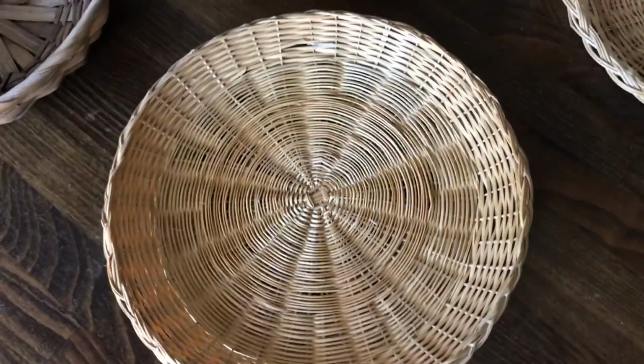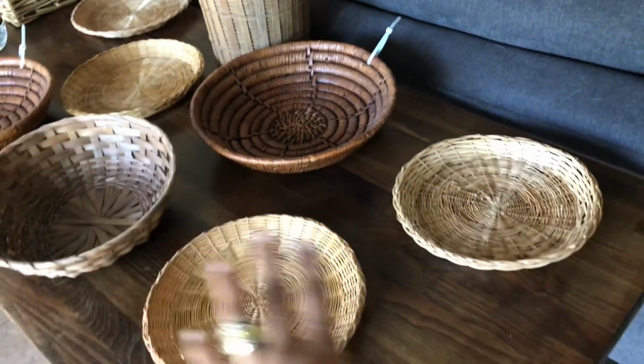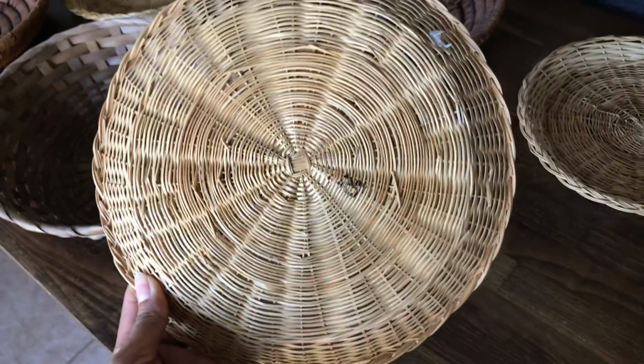You can even take a really thick yarn and go through and do a little stitch pattern. That would be adorable, wouldn't it? And so four of those was $1. I picked up four of them because they were a quarter a piece. You can see there that it says 25 cents.